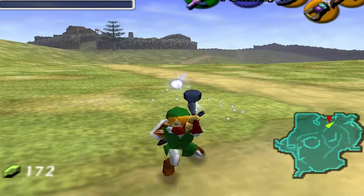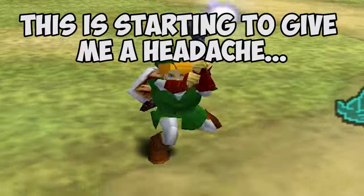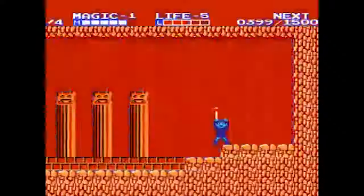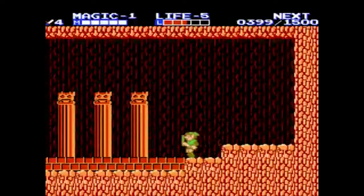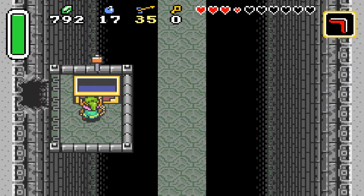Words can't even begin to describe how awesome the hammer is. With that being said, I will now begin to describe, with words, how awesome the hammer is. The hammer first shows up in Zelda 2, but it's only used to break things. The first time you actually get to use it as a weapon is in A Link to the Past, where it's called the Magic Hammer.